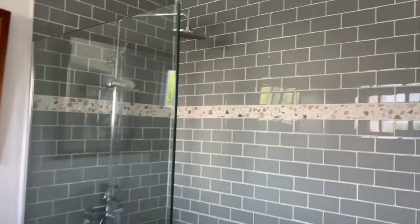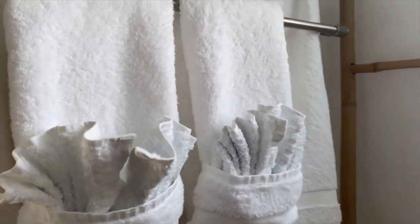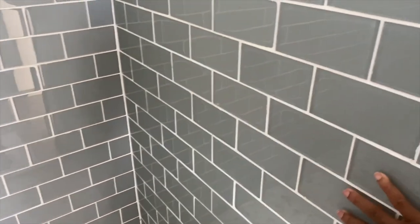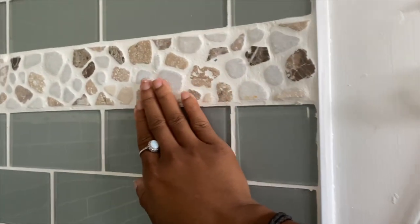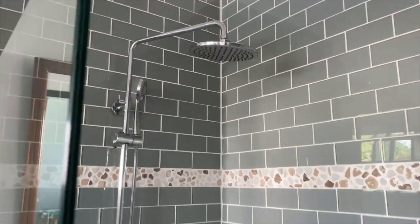This is the bathroom. There's a bit of an echo in here, so I apologize for that. But you have your towels and everything, your tissue, and you have soap. So that's really good. I love the tiles. I love, it's gray. Yeah, it's gray. I love this. This reminds me of the ocean, you know, like sand. And the overhead shower. Beautiful.